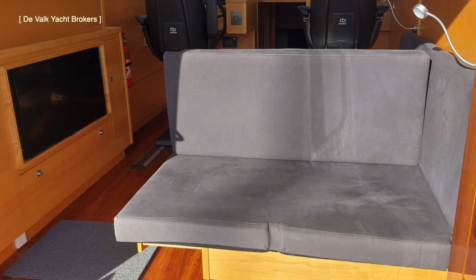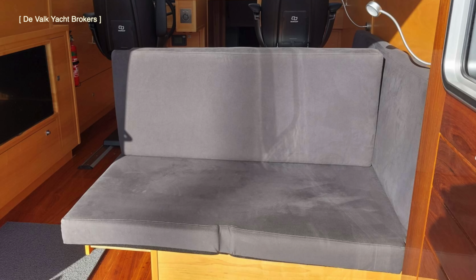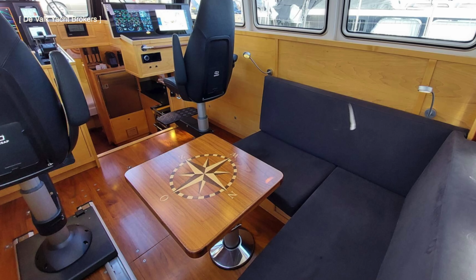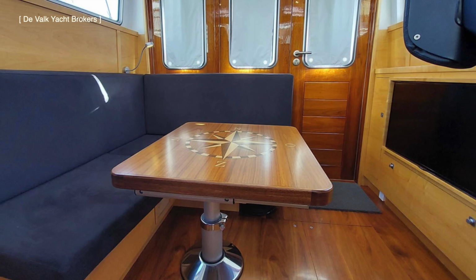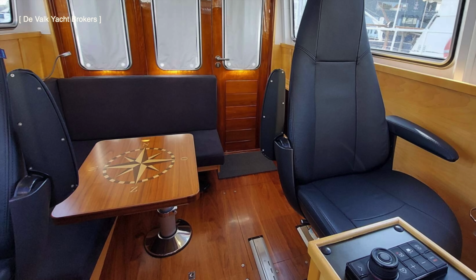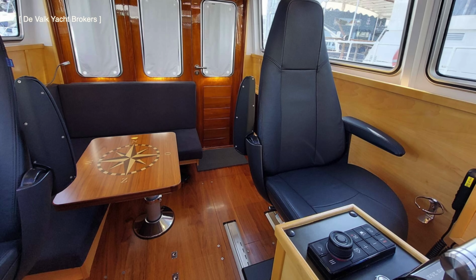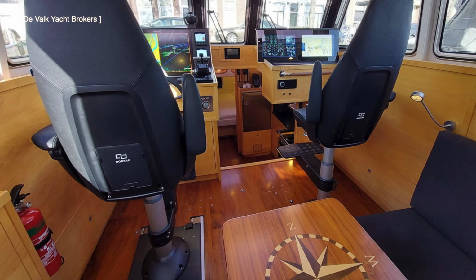The seating area as you enter the saloon can be configured to face either inwards or outwards. There is also a high-low table forward of the L-shaped seating area. Opposite the seating area is where we find a flat screen TV nestled neatly into the bulkhead. I think this is a really nice area to kick back and relax when venturing off on weekends away. But next, let's have a closer look at the helm position.